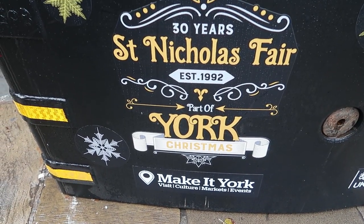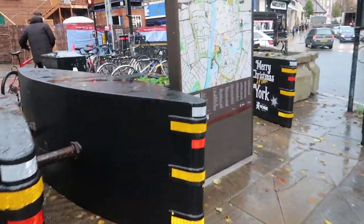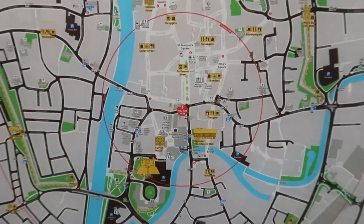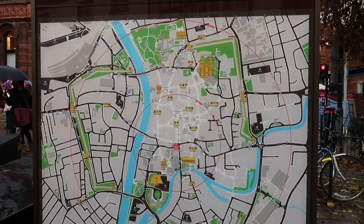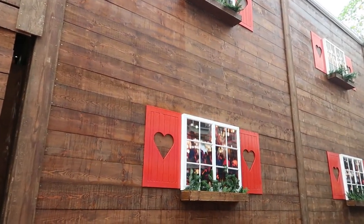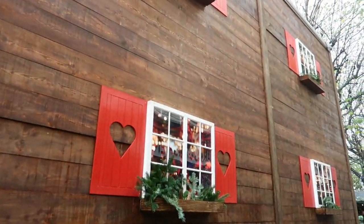30 years established, 1992. So I'm just going to show you this map up here, because sometimes it's easier to see a map where you are. It's quite compact, York, and we are here. And we're just at the start of the Christmas markets, aren't we? It just starts here. So we're going to head up here, and then we're going to head up to York Minster, aren't we? And hopefully get something to eat up there. So we're just coming up by the side, and this is the winter hut. And we're just starting the markets. It's only 10 o'clock. I wanted to come early, so hopefully I can see some stalls.